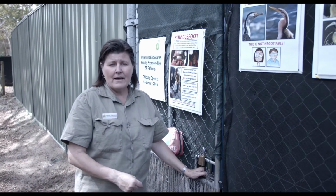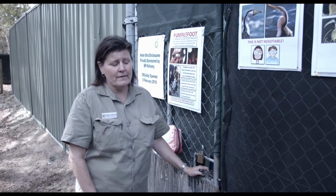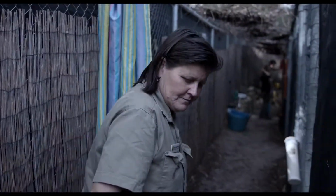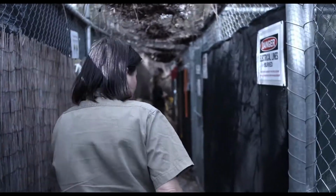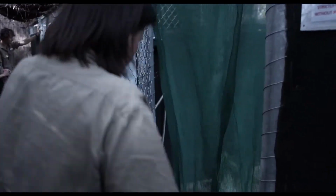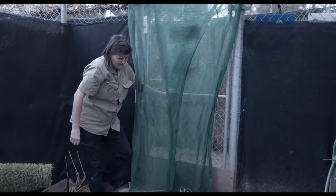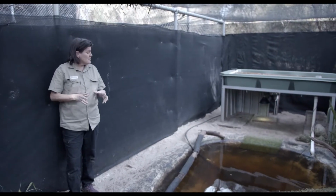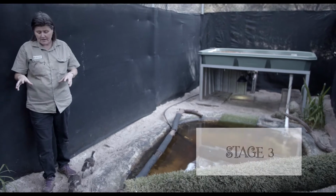This is our last stage for the ducklings before they go to release. So if we come through, this is our pre-release enclosure. This is the last stage that the ducklings go.